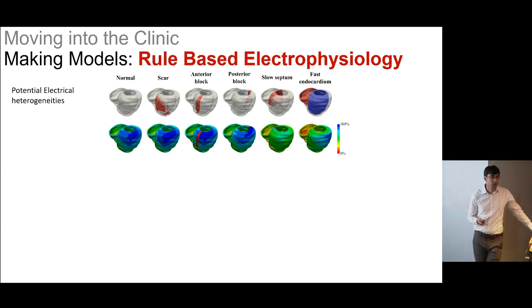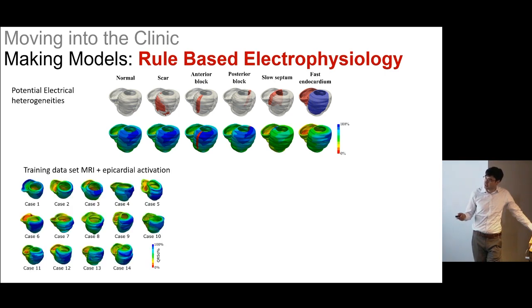We worked with a group in Maastricht with Fritz Prinzen and Kevin Vernooy, and they sent us 14 cases where they'd done MRI and also epicardial activation map measurements. They'd used a NavX system to measure activation time in the epicardium of the left ventricle, and then we could make simulations based on pre-procedural data, adding in each of these different mechanisms and seeing which combination or individual mechanisms were required for us to best model the activation patterns measured from the MRI and the epicardial activation.